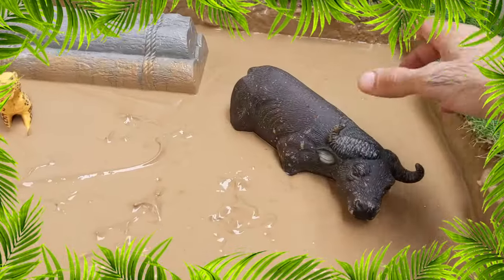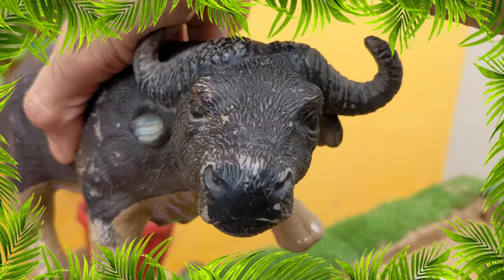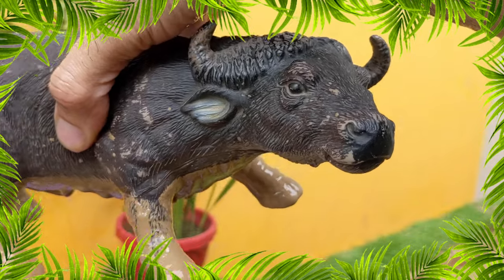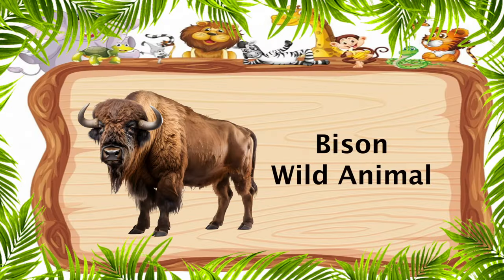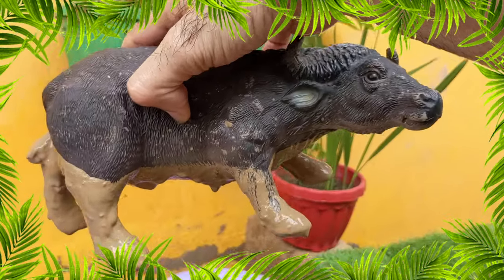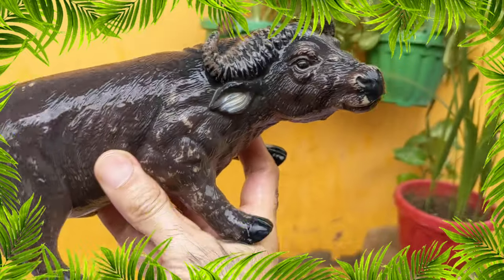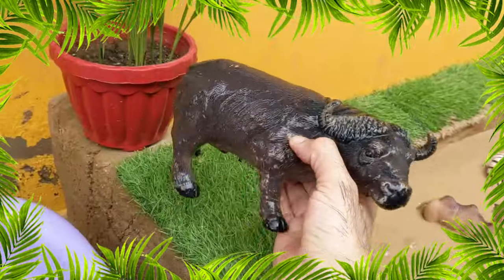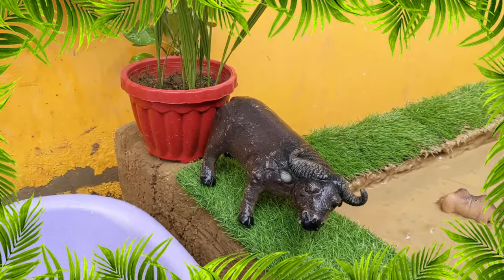And the next one, we have a big bison. Just look at this, a big herbivore animal, but this wild bison is very, very wild, big and strong. So let's wash this big wild bison. Here we go. Wild bison. Let's put him here on this grass trough. And he looks so amazing here.